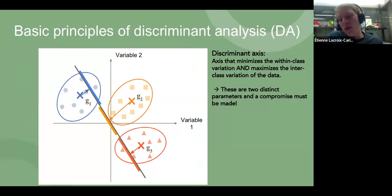And to see if I could distinguish morphological clusters in that data, and each cluster would ideally correspond to a distinct species, I did what is called a discriminant analysis. So how does this work? A discriminant analysis basically is an algorithm that maximizes the between-class variation while minimizing the within-class variation of the data. But these 2 distinct parameters are kind of a compromise.